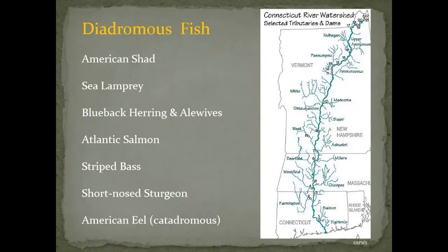American shad and sea lamprey are two of the diadromous fish, or migratory fish, that we have in the Connecticut River watershed. I'd like to chat a little bit about some of the other fish just to introduce them, and I'll focus on shad and sea lamprey tonight.